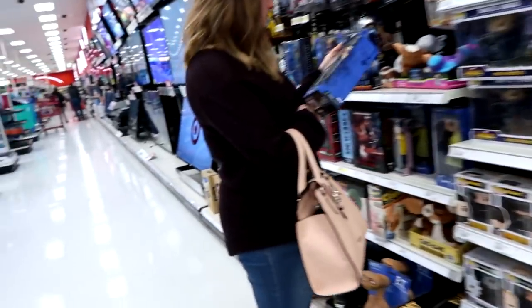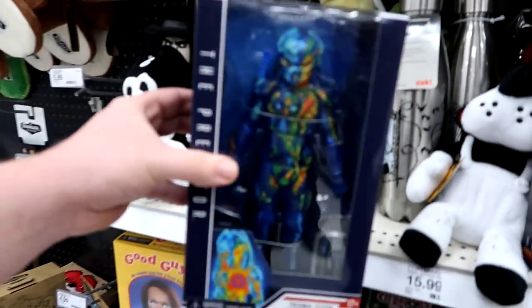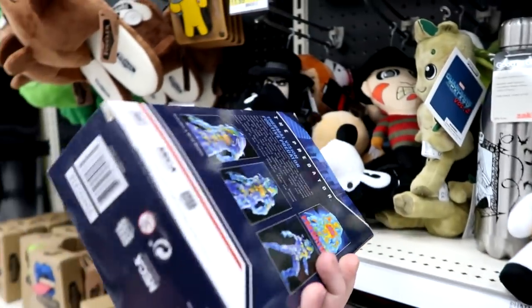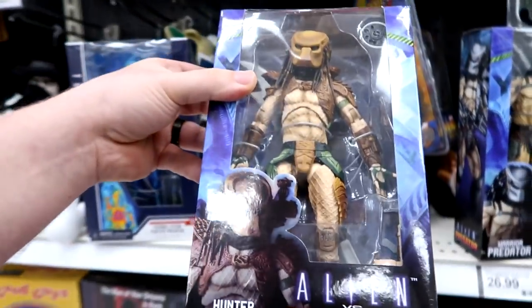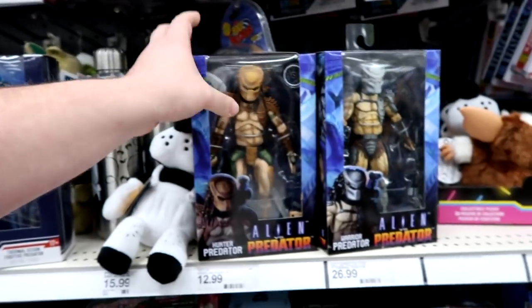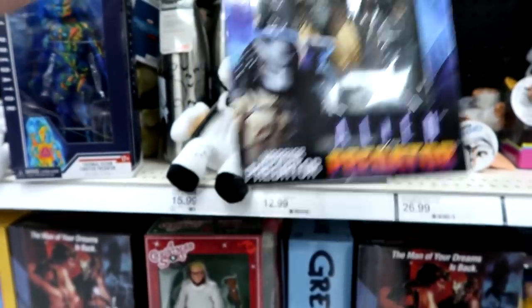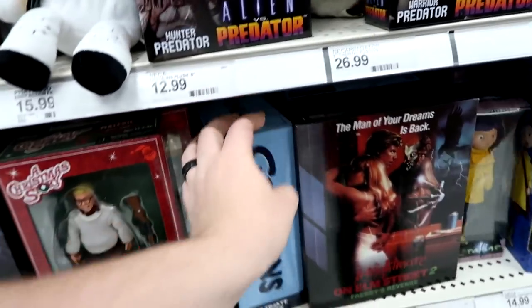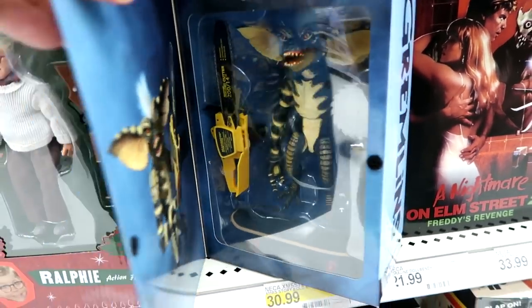But I did see some new Predator figures here. Thermal Predator that every comic shop right now is selling for like $55. It's only $26 here. And you got this one here, which is the Hunter Predator. Looks pretty sick. Obviously, I've already traded mine off, or sold mine off, actually. And this is the Warrior Predator. And this is the Ultimate Stripe Gremlin, which looks really cool.